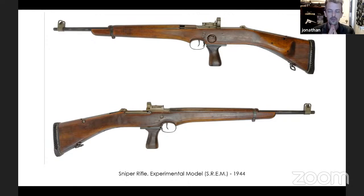And the idea is there are two ways to achieve rapid sniping shots, as it were, what we might call designated marksman rifles today. One is the self-loading rifle. So the rifle fires every time you pull the trigger. And that's the way things went, had already gone in some ways.